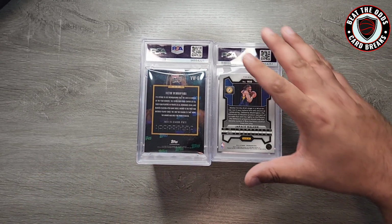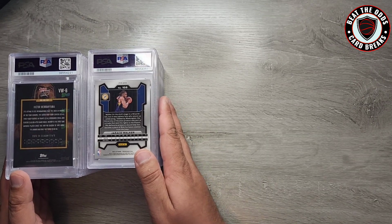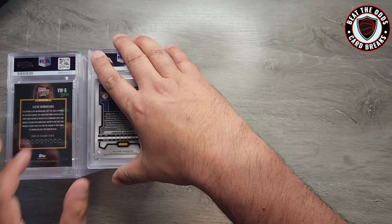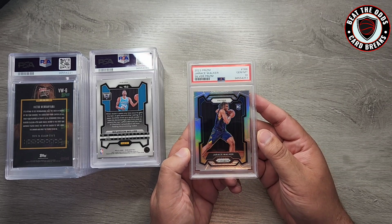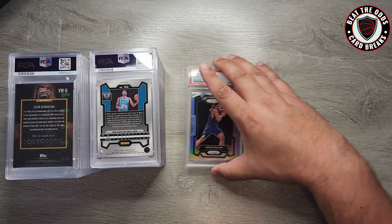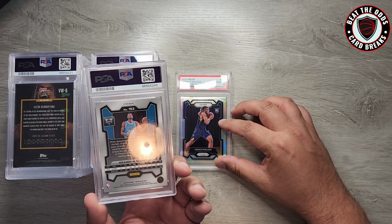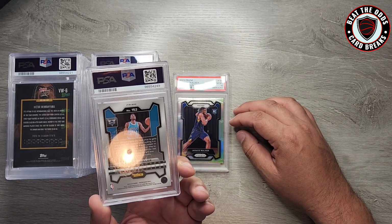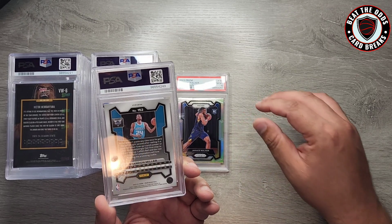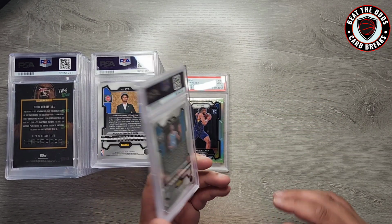All right, now let's get started. We're going to start with these over on the side. You know what? Yeah, let's start here. So we got a 10 on a Drace Walker Silver Prism. High draft pick, but I don't know how well his cards are going to do this year. I think he's going to be a hold, and hopefully we'll get some run next year.